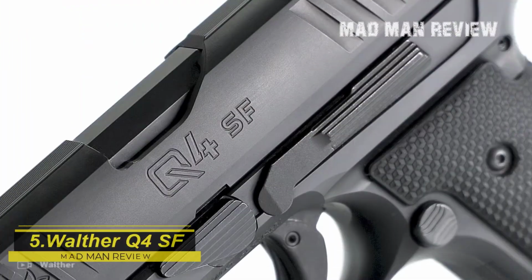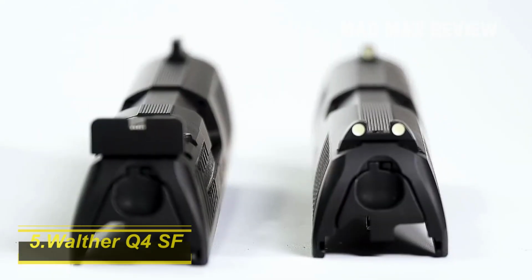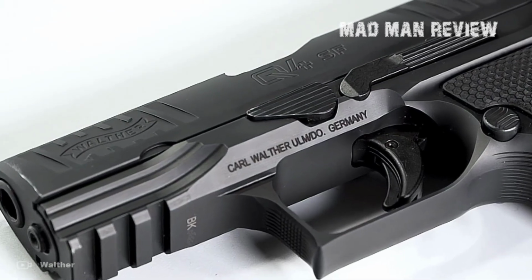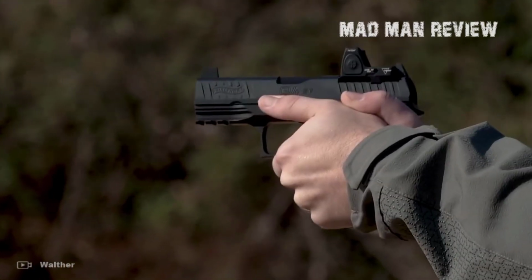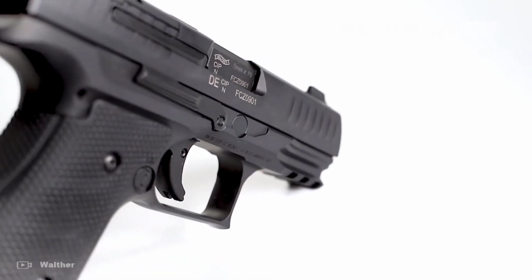The Walther Q4 SF. The Walther Q4 comes now as an SF, meaning a steel frame. Its brother is the Q5 Match SF, a competition model that has proven itself. Nowadays, frames made of steel alloy instead of a polymer are in, so the Q4 is set to conquer the markets. Probably more manufacturers will soon follow. The reason for that is simple.